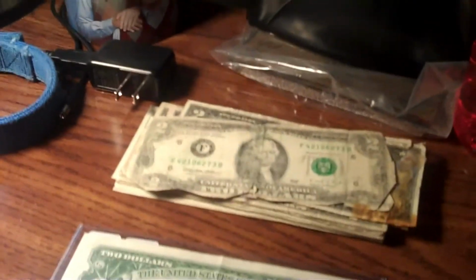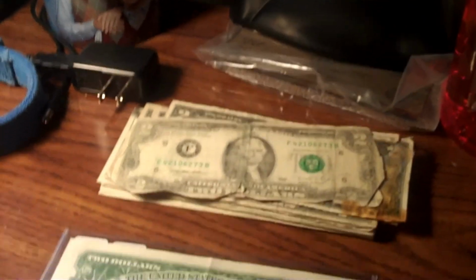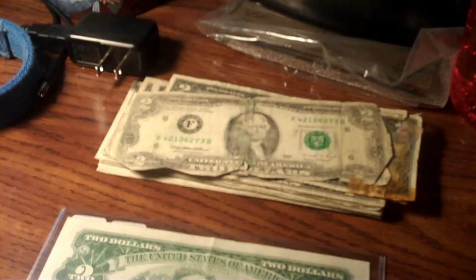So that's that. And then, yeah, the 1976 $2 bills over there, that pile, they tend to be worth slightly more than $2, a little bit more than face value, just because of the redesign. And yeah, it all depends on what someone's willing to pay for it.